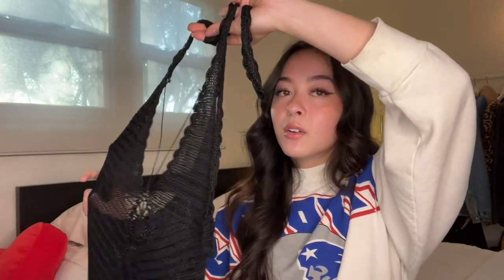And I could definitely see myself wearing this on a vacation or to a nice dinner when it's more summertime and it's hot out. But oh my gosh, I cannot wait to style this and wear this out. It is just so beautiful.